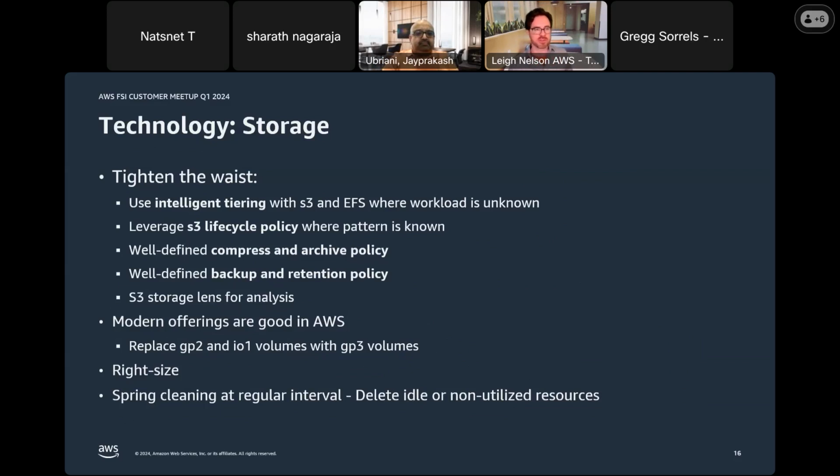So, Jay, tell us a little more. Absolutely. So we addressed the compute with the RDS and EC2. The other thing was the storage. There are three storages: S3, EFS, and the storage that was there with the RDS. So let's see what we did. Another low-hanging fruit: intelligent tiering offered by AWS, both for S3 and EFS. When you don't know the workload, this is the very easy switch that you can flip and save the money by moving your storage to lower cost tiers, basically.